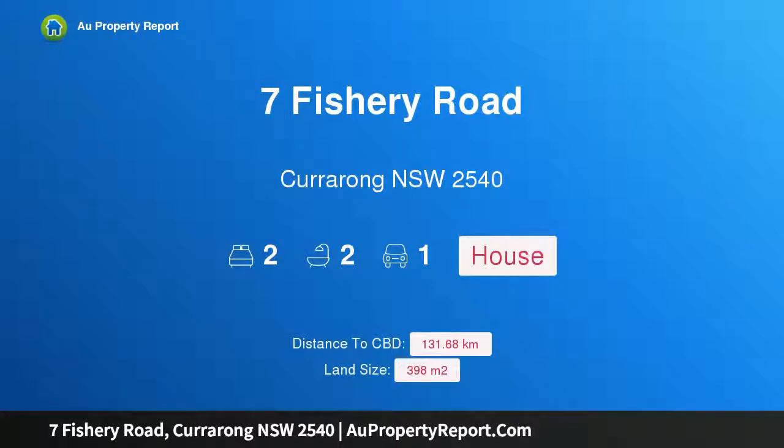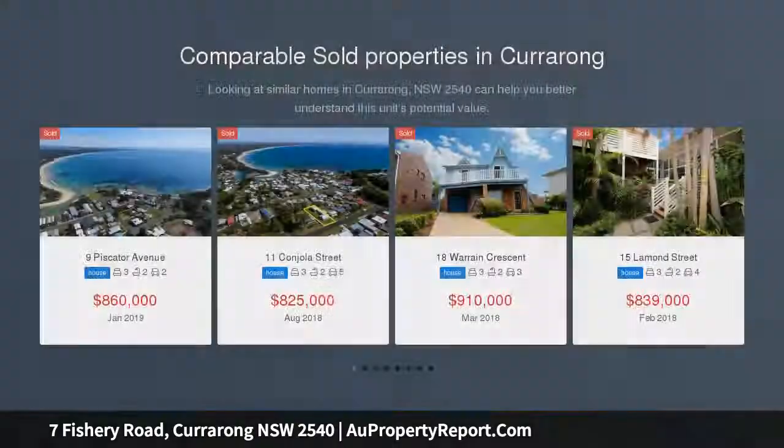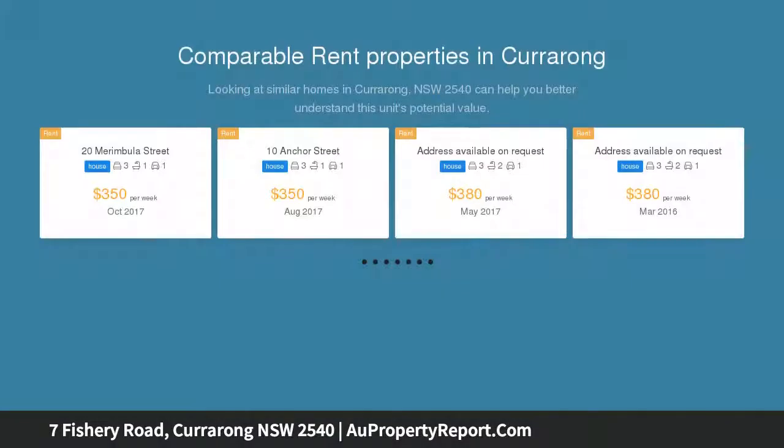Hi, I am glad to introduce property 7 Fishery Road, Currarong, New South Wales 2540. Motivated vendors. If it's the easy life you're looking for, you can't go past this manageable coastal cottage situated only 200 meters to the beach.